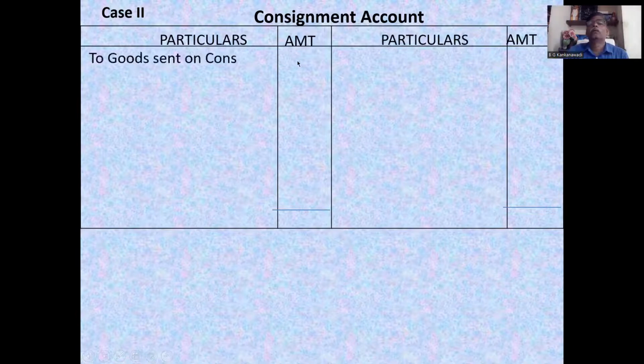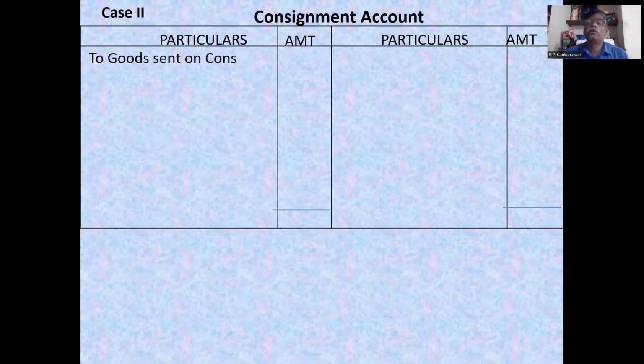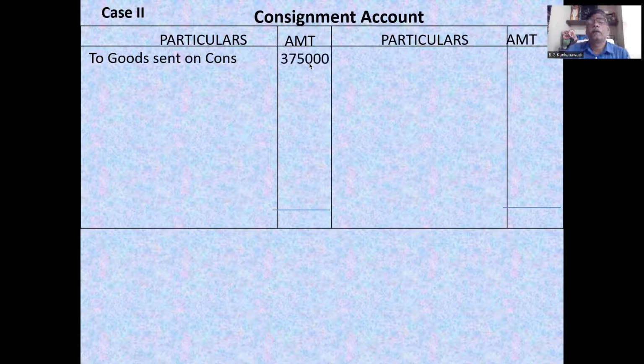Now you see the consignment account. Consignment account, particular amount. First item, goods sent on consignment. 3 lakh is the cost, 75,000 loading. Total 3,75,000.